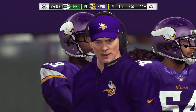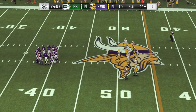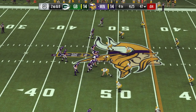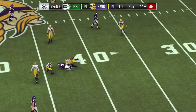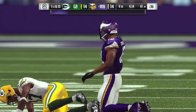And that changes the playbook a little bit now for the guy calling plays. Second and 8. Now he's got to probably think about going to the air instead of maybe staying with the ground game. Second down, Bradford. Completing it to the right side, Johnson. They pick up 12 on the play there, and they move the chains.